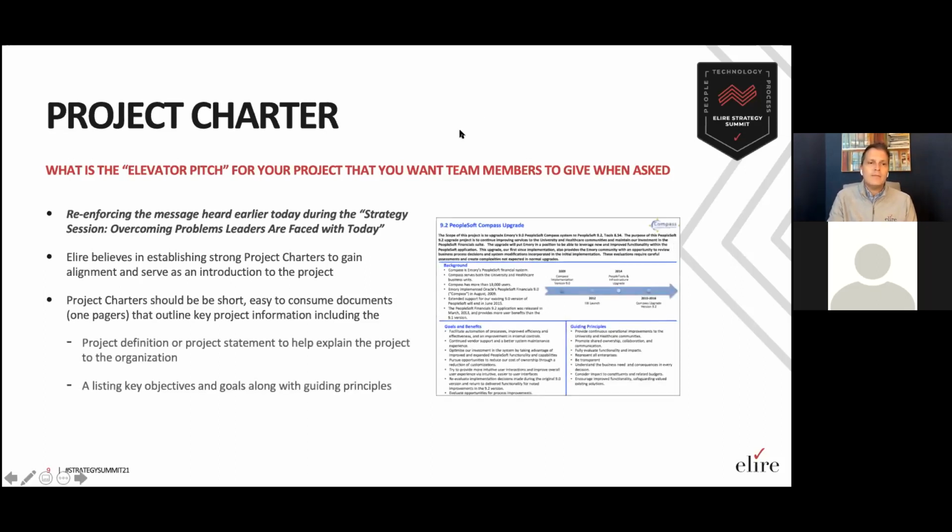you can have the project definition or project statement to really explain the background of the project. And here is just a common example. You saw another one in the session earlier where we can have just a simple couple of sentences. It doesn't have to be pages long to explain what's going on with the project. And then also a list of key objectives and guiding principles. Now, some of the interesting things that we often like to do is throw in background. You know, what's happened in the organization over the last couple of years that led to the decision to make this change? Again, whether it's a process change, a technology change, or a system change.